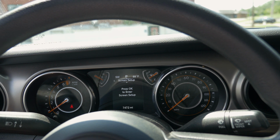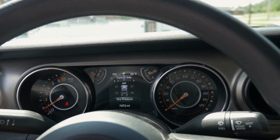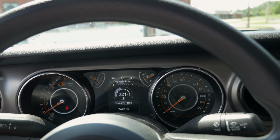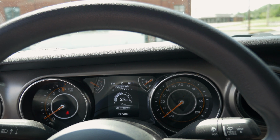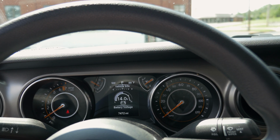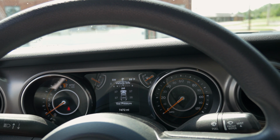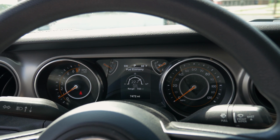Screen setup and your speedometer right there, as well as vehicle info, which you can see tire pressure, coolant temperature, trans temperature, oil temperature, oil pressure, oil life, which is at 19%, the battery voltage, and back to the tire pressure, which is very nice information to have. And back to the fuel economy where I started.